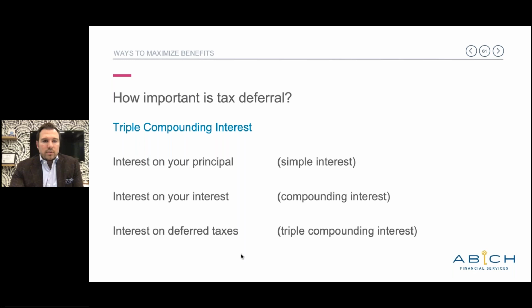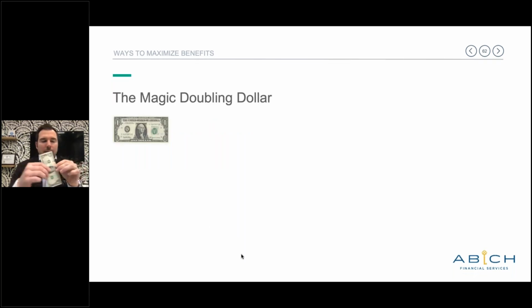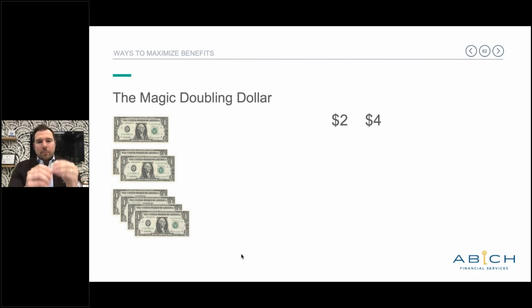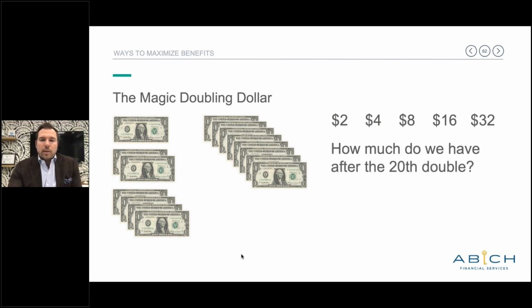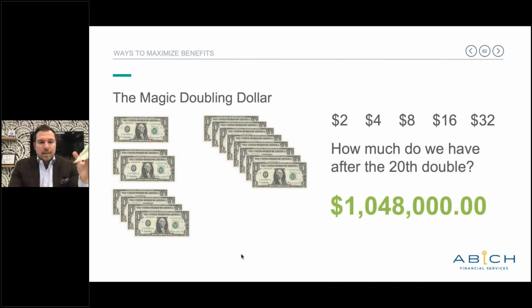So let's look at how important tax deferral is. Here's the magic doubling dollar. If I gave every one of you watching this webinar $1 and we doubled it 20 times, 1 to 2, 2 to 4, 8, 16, 32, 64, 128, 256, on and on and on, and I doubled this $1 20 times and kept all the taxes and interest in the account, how much money do we have at the end of the 20th double? Over $1 million. That's just $1, folks. And that's not a magic trick, just $1 doubling 20 times with all the taxes and interest in the account, $1,048,000. So let's call that the Fidelity Freedom 2060 Fund in your 401k. The Fidelity Freedom 2060 Fund.